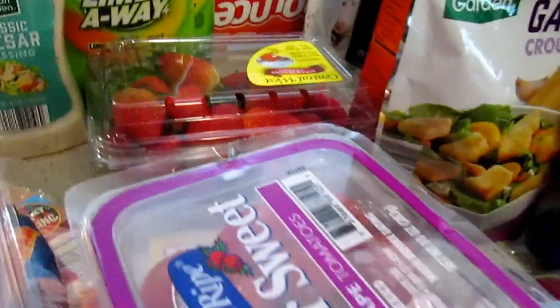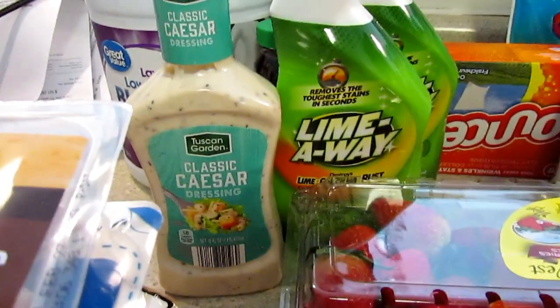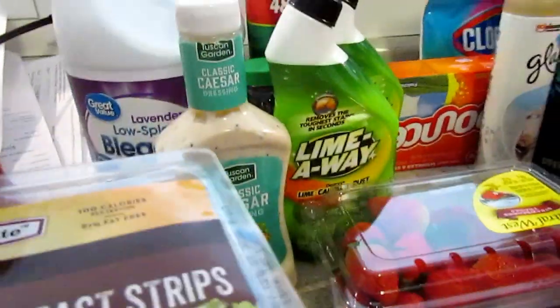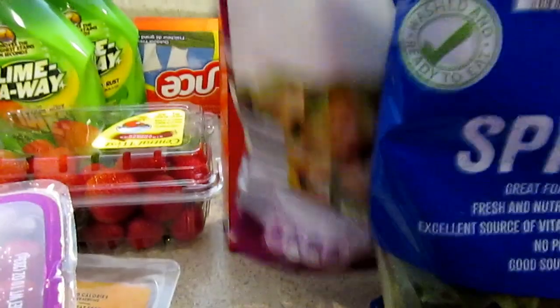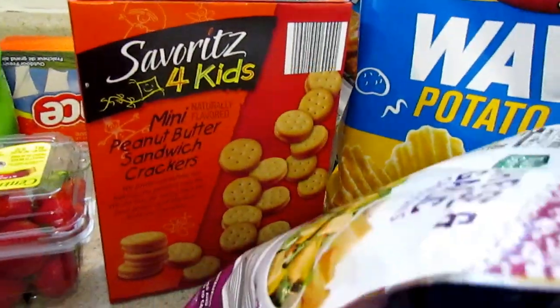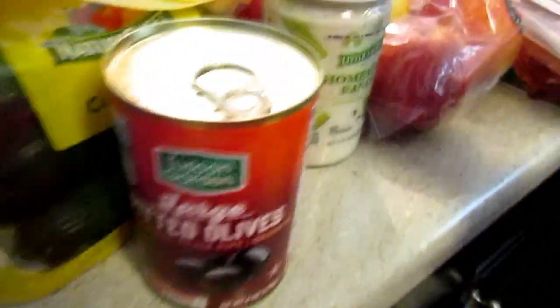And then I got some raspberries, some tomatoes, some strawberries, and some Caesar dressing. And back here, well, I showed the Aldi stuff first. Some cheese and croutons, Josiah's mini peanut butter sandwich crackers, some spinach, some raisins, some mini cucumbers, and some pitted olives. I like to put those in my salad.